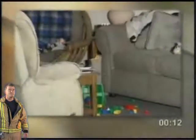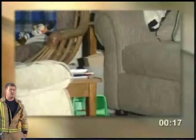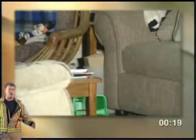Well, I'm going to show you some video footage now of how a fire spreads in a room. Watch this video footage. Now, as you can see, that fire's just ignited there. We're looking now at about 15 seconds in. Now, a smoke alarm would have gone off at about 30 seconds.